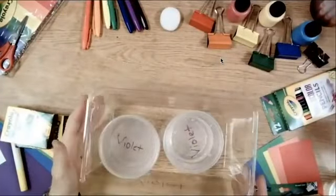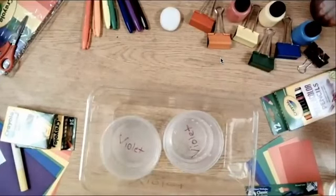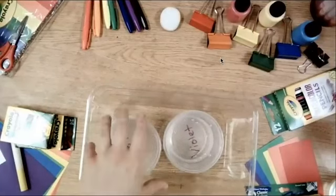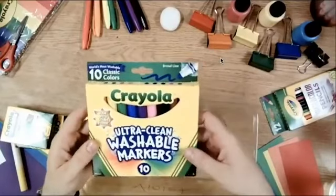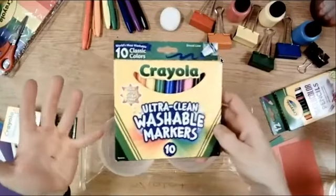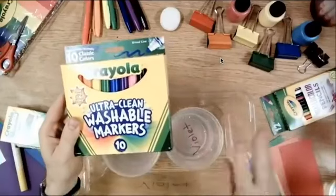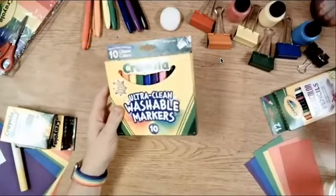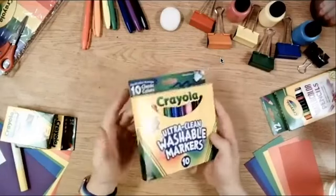You might not have a lot of time in your classes, and you might not have paint because maybe it's too expensive, or maybe you don't want to get on the carpet, or you just really want a really quick and fun and easy lesson. Well, I'm sure everyone has these in their classroom. Markers are something that is almost like a staple in elementary school. We go through them all the time, and I'm going to show you 3 simple and easy tricks on how to turn these washable markers into paint.